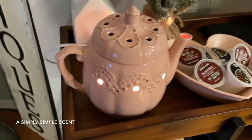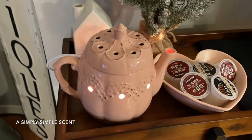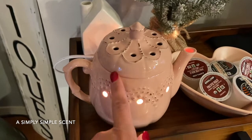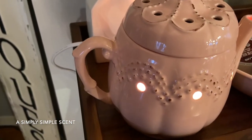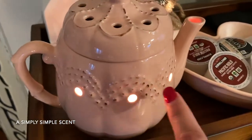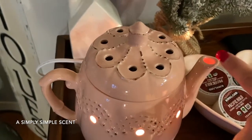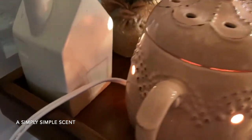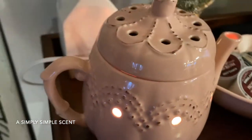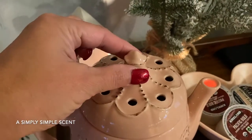I don't know if the camera will pick it up because it's very dark right now over here in Seattle. It has a vintage color to it, a vintage soft pastel pink. It's got the holes all the way around, and I also like how it glows right here on the spout. And then that's the lid.